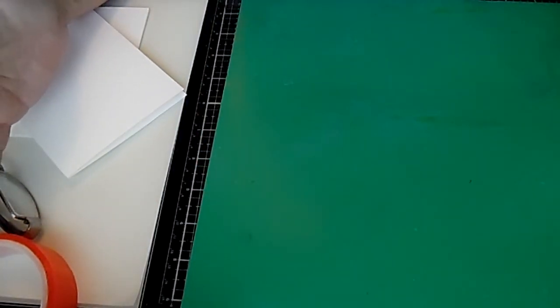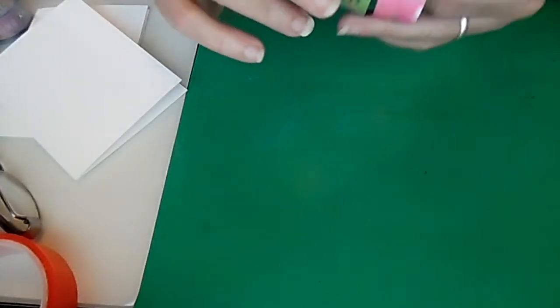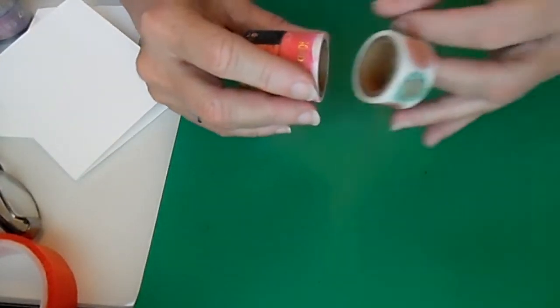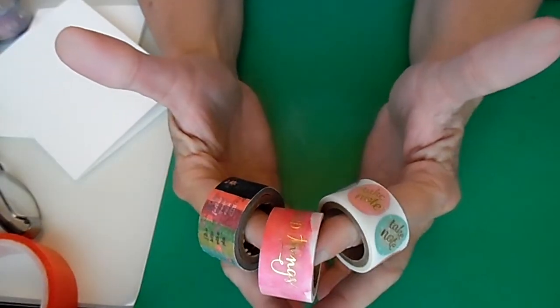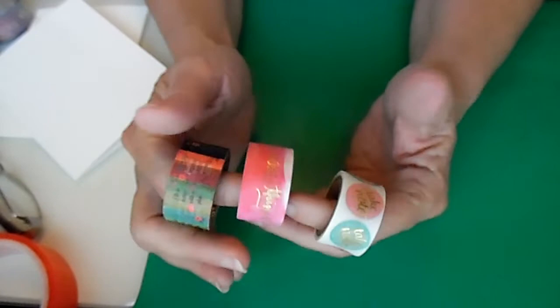You can't see my hands, can you? Yeah, that makes no sense. Probably about a 12-inch by 12-inch box. They were deep, probably about 8 or 9 inches deep. And they were loaded with single rolls of washi. And they were 3 for $1. So you might want to check out your Michaels.